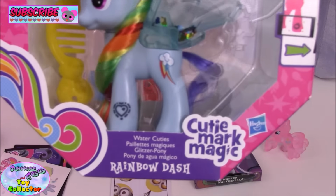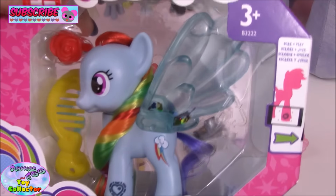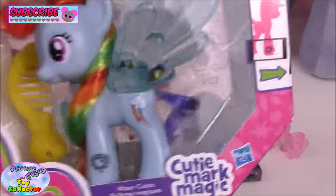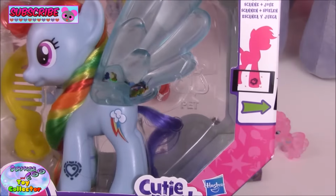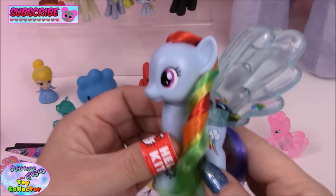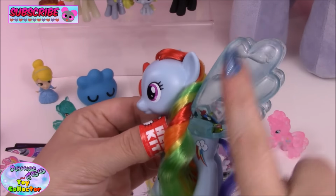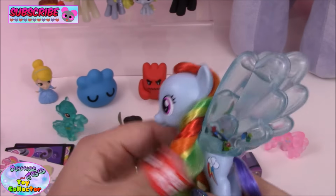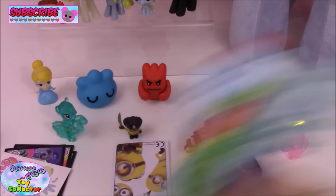And finally, we have one of these brand new Cutie Mark Magic Water Cuties. And this one is of Rainbow Dash. So let's get her out of the packaging and take a closer look at her. Okay, so there is our super cute Rainbow Dash Water Cuties. And with these, it is just the wings that are filled with the water and the glitter. So you can see there's lots of glitter at the bottom. So let's give it a shake.